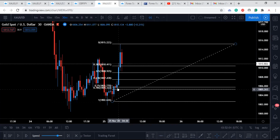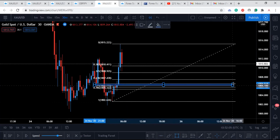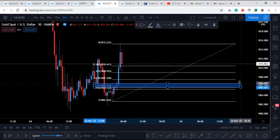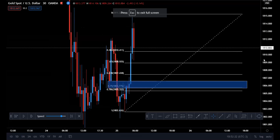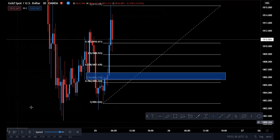So right now we have a good support level here. I will wait for the price to come to this level. This would be my buy area. So once price comes to this level, then I will look for the buy option. If my strategy is to use 0.618, then once price comes to this level, I will look for the buy option. But this level should also be respected with some kind of support. Then I will look for the buy.